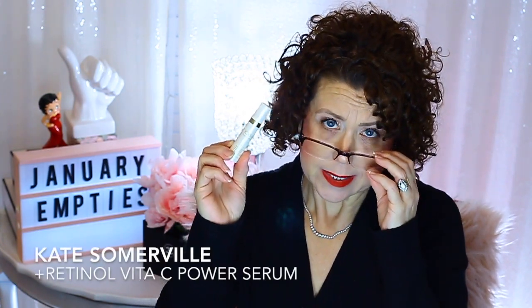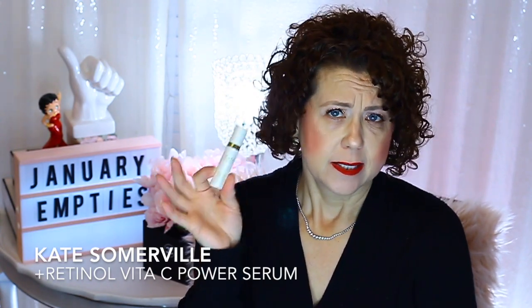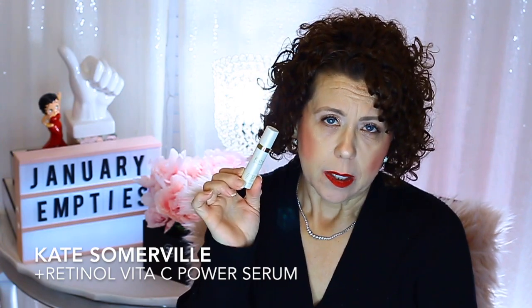And then I had the Kate Somerville Retinol Vitamin C Power Serum, this right here. I can tell you I didn't like this. This is more like a cream, for one thing, instead of a serum. And it smelled like coconuts to me, and I didn't like that at all. I don't know why it smelled like coconuts. I didn't like the texture of it, and I didn't like the scent of it. Coconut with almost a mixture of burnt marshmallow.